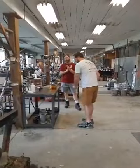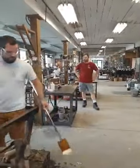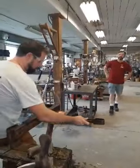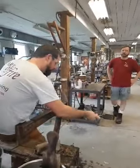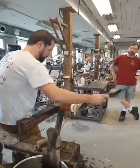The roll on the marver right now ensures that it's a straight-sided vessel. By having a really light touch, he's able to control that. He goes back in with the jacks for the end of the touch-up, and then he'll hand it off to Todd.